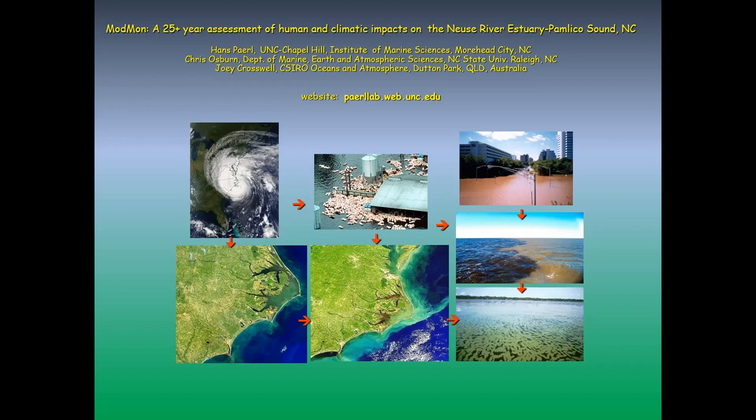So I'm going to talk about a program which we've had for 25-plus years, ModMon, which stands for modeling and monitoring. And it's going to be focused on North Carolina's Albemarle-Pamlico Sound System.